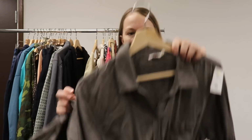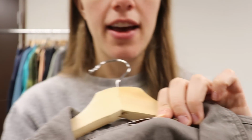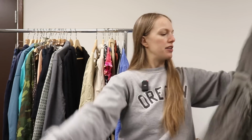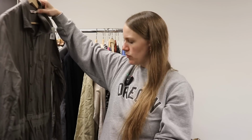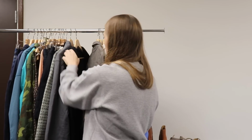Here's one that I've been wanting to find all summer too, and I was excited to find it now though. Actually, this is a good piece for fall too. It's Faherty, F-A-H-E-R-T-Y. You've probably already heard of this brand because it's pretty well-known now, but this is a really cool jumpsuit. It's a jogger style jumpsuit. It's got this elastic material along the ankles and the waist. Size medium, $14.99. I actually didn't check comps, but I'm pretty certain that it was worth picking up. And I'm really excited to have found that.